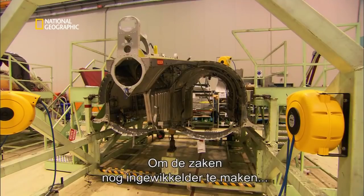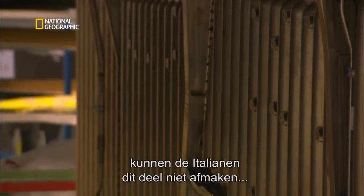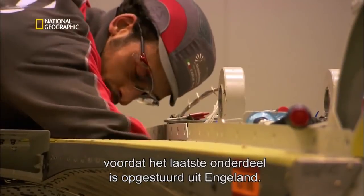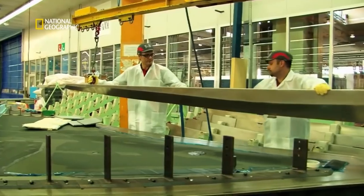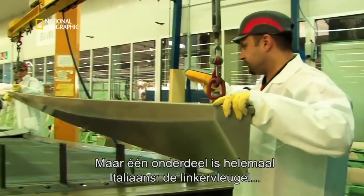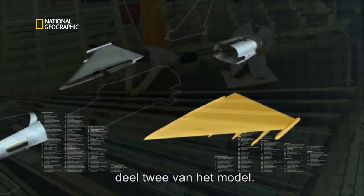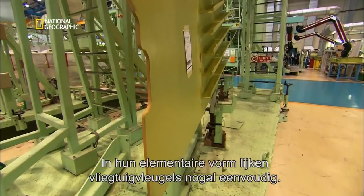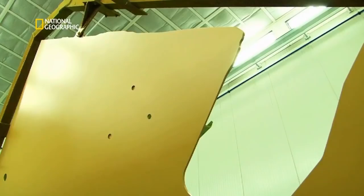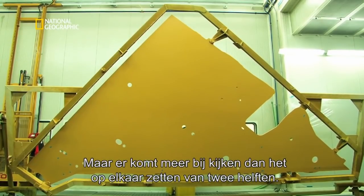Just to add to the already complicated mix, the Italian crews can't complete this part until the last piece is made and shipped over from the factory in England. But one component made entirely in Italy is the left wing, part 2 of the model. In their basic form, aircraft wings appear pretty simple. But it takes more than joining top and bottom to put this section of the plane together.